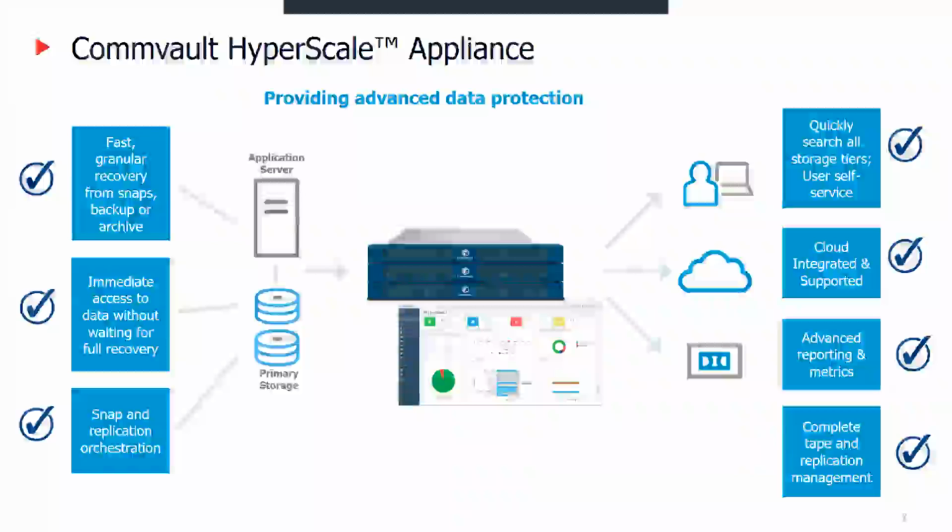So we can tape out. We can go to cloud. We have integration with IntelliSnap, so the snapshot management piece as well for your different storage arrays.